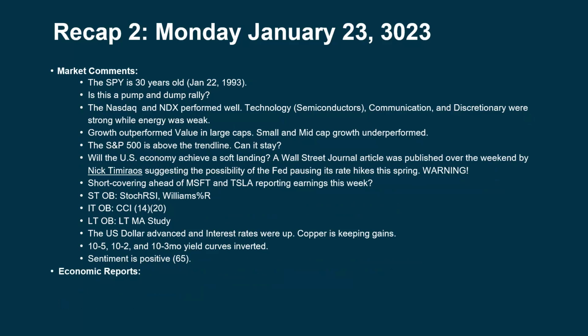The economic report that came out on Monday was the LEI, the leading economic index, and it was down 1%. That was weaker than the expected, down 0.7%. The last time we had this report, it was down 1.1%. So looking out into the future, leading economic indicator, it's predicting a slowdown. And there's some economists that are really picking up on this. There's a chart that I'll show you here in just a moment that talks about this particular report.